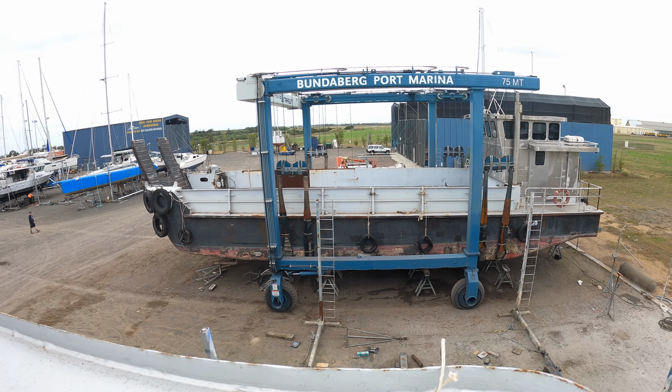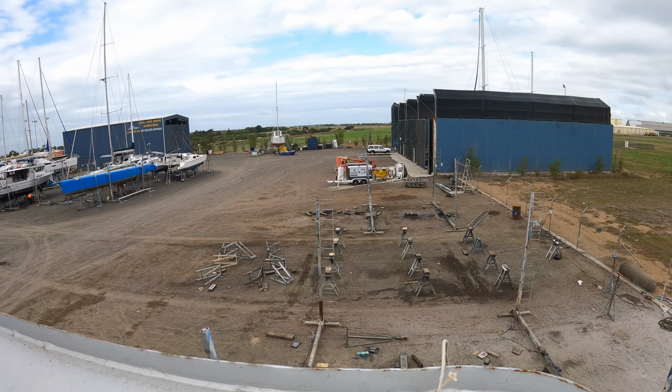With the barge lifted and the yard emptying out, it's nearly time to park Renko next to Brupeg.